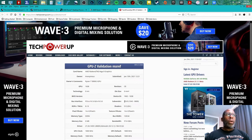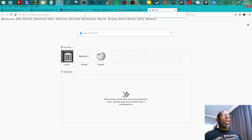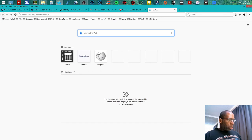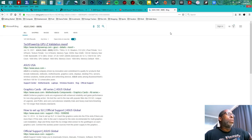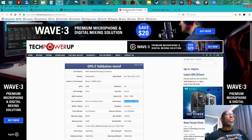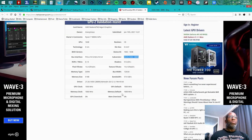Now I'm gonna go ahead and take this here. I'm gonna Control C, and then I'm gonna go ahead and put it in the search bar. If it's by ASUS, ASUS has some kind of type. See, ASUS, no, there's nothing. It just says GPU validation, which is gonna take me to that page I'm on right now. It's gonna take me there. So here, yeah, like I said, I don't do leaked information.